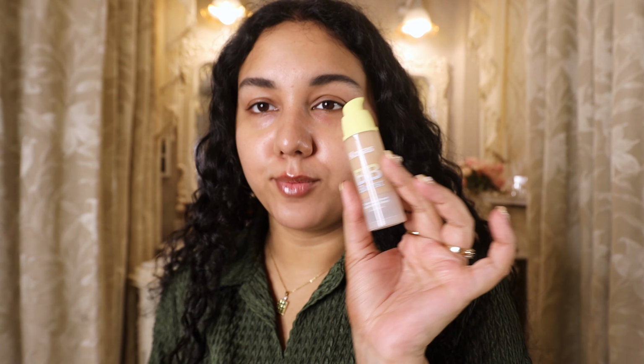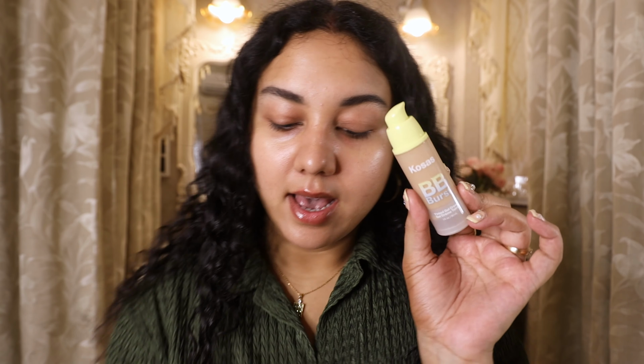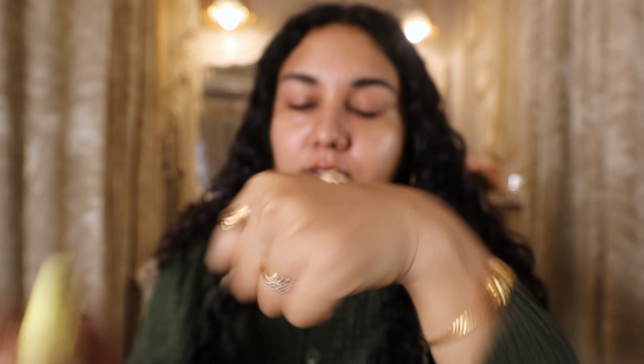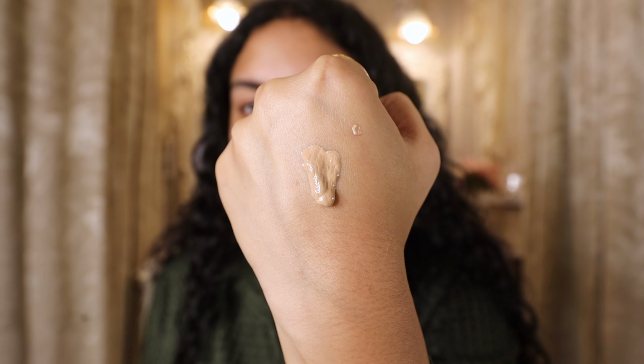Shade 23, by the way, is their medium neutral shade. It comes with a pump packaging like this, and it contains this beautiful gel type of finish, and it's very lightweight. This is what the texture looks like. You can definitely see this is a very thin layer of gel, like a cream, gel and foundation mixture. So I'm going to use this on my face.